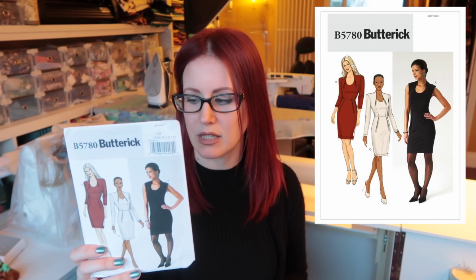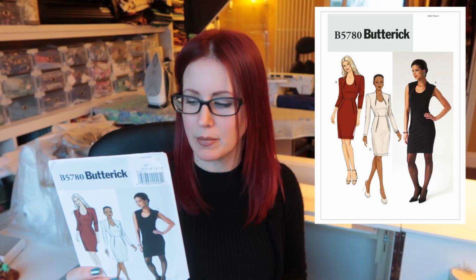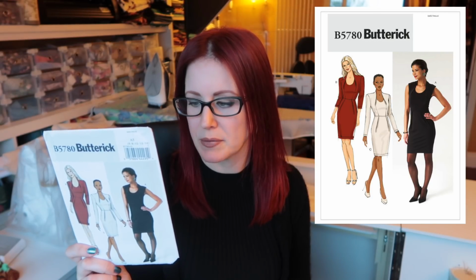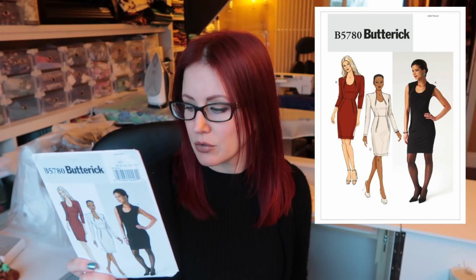This pattern I've had for years. I can't remember when I bought this. It is the 5780. It's for knit fabrics, and I really liked the neckline on it. I remember thinking that that was quite interesting. I like that. I think it would be interesting to make. It is for rayon spandex, cotton spandex fabrics, so it's got some give in it as well, so it would be comfortable to wear as well. Need to give that a go.